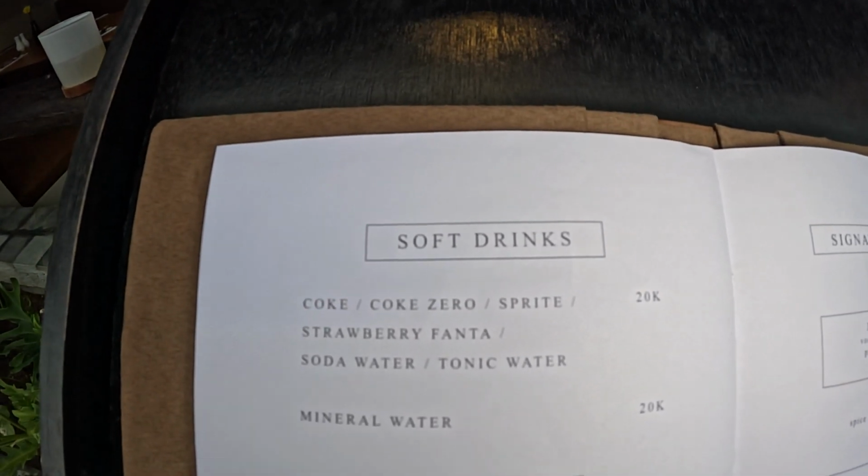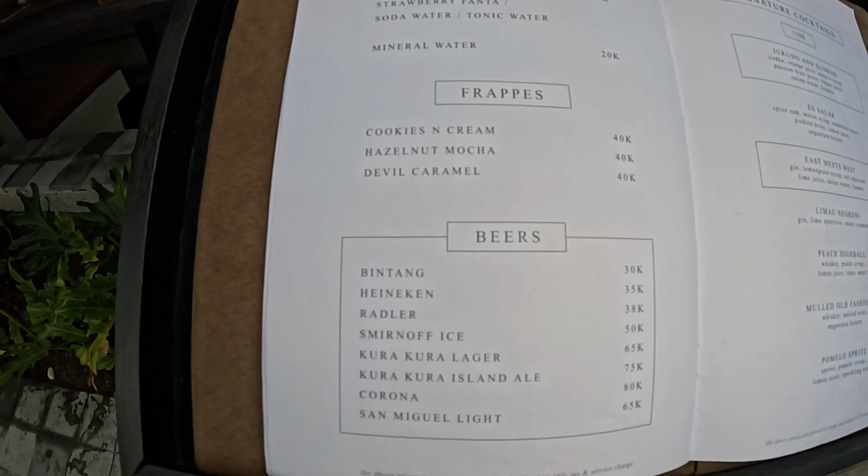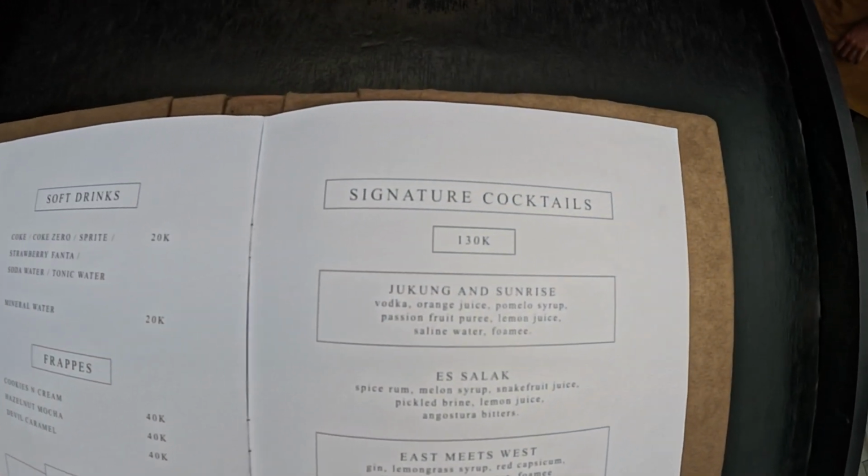Okay, so here's some of the drinks also available here. We have some soft drinks, some frappe, some beer there in the bottom. Here's the signature cocktails also.